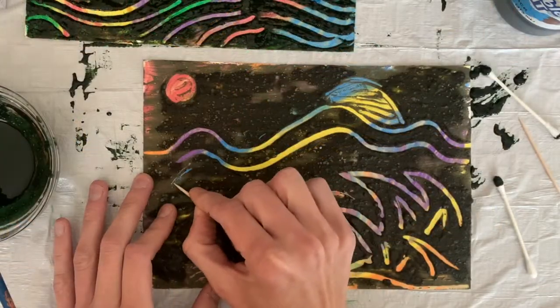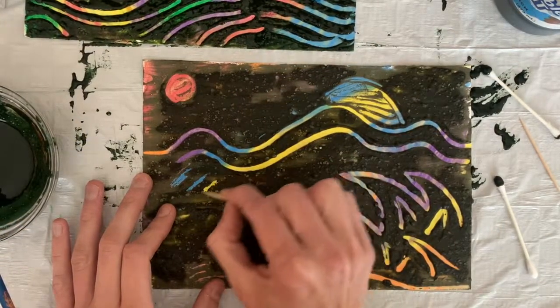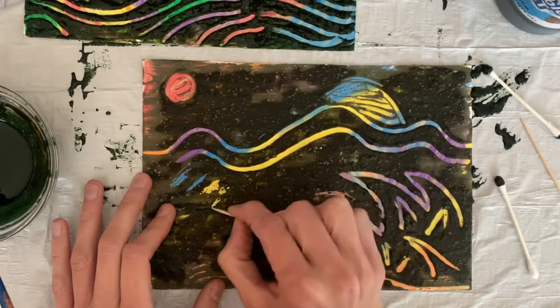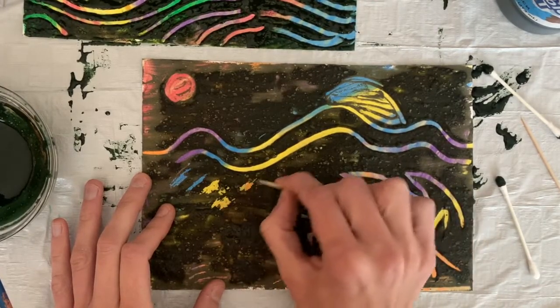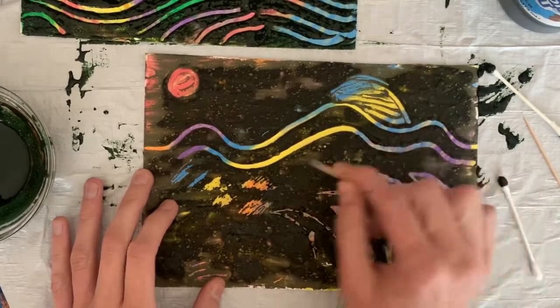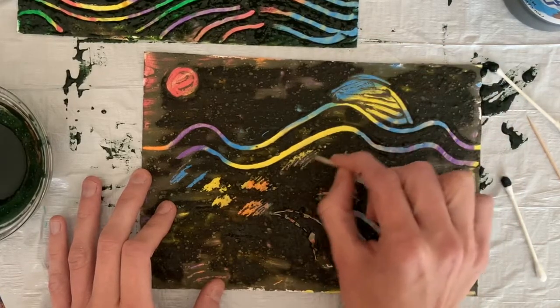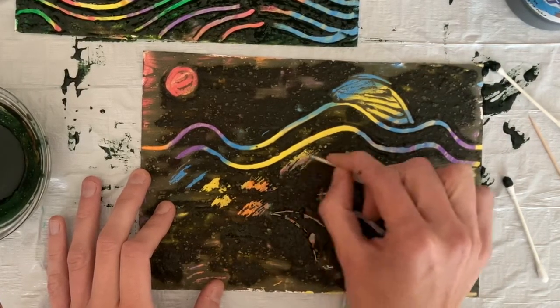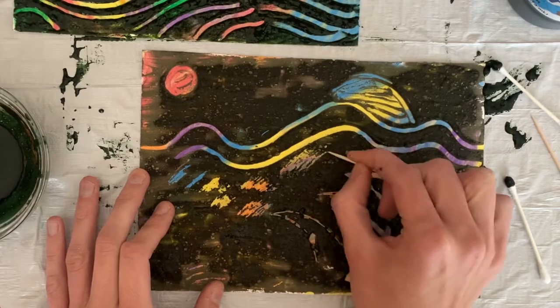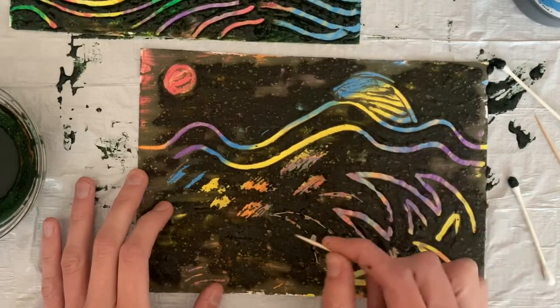So see, I've got my dried paint, and when I use my toothpick, I can really scratch into it and add more designs that way. And this is a work of art that I did just like I did the other one. I used just crayons underneath this one, and I used my same homemade paint with flour, salt, water, and food coloring.